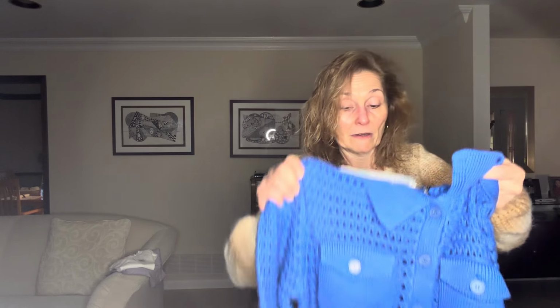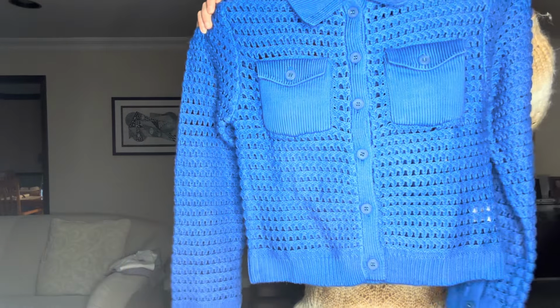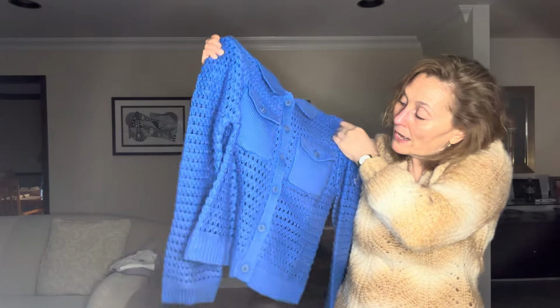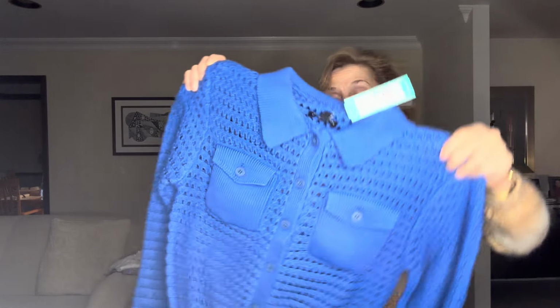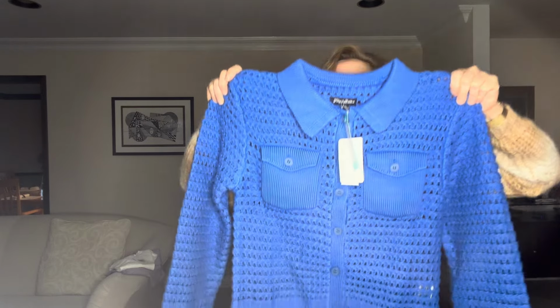All right. The next item. This is by Flag and Anthem, the Ivy Open Knit Sweater in blue, extra small, $69.50. Now this is different. This is different. All right, it is an open weave. All right, it has the patch pockets here in a different fabric. I'll be honest with you, I'm not so sure I love this. I love the color. I'm not so sure I love the style.